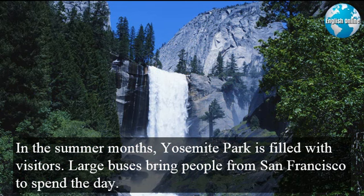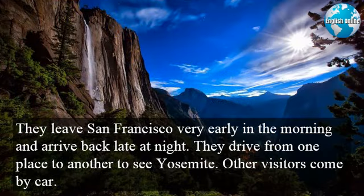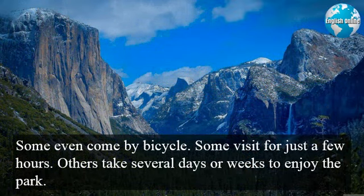In the summer months, Yosemite Park is filled with visitors. Large buses bring people from San Francisco to spend the day. They leave San Francisco very early in the morning and arrive back late at night. They drive from one place to another to see Yosemite. Other visitors come by car. Some even come by bicycle.